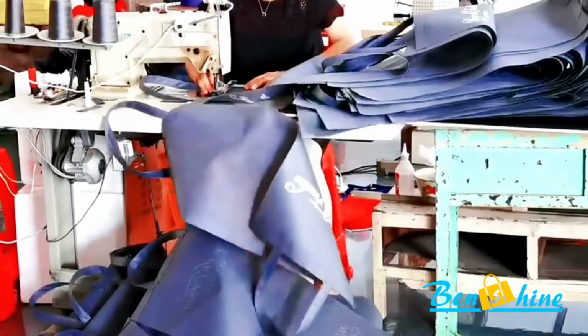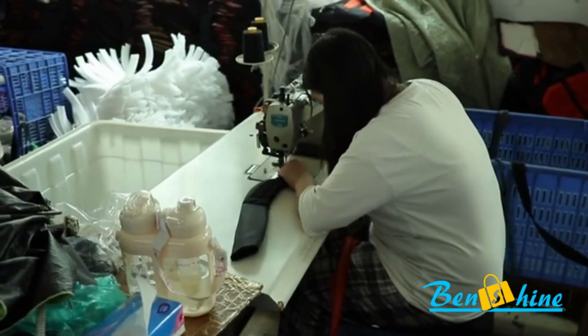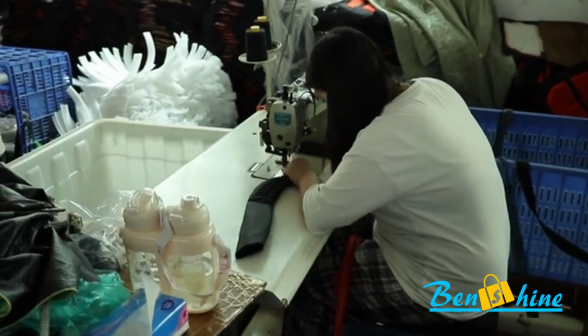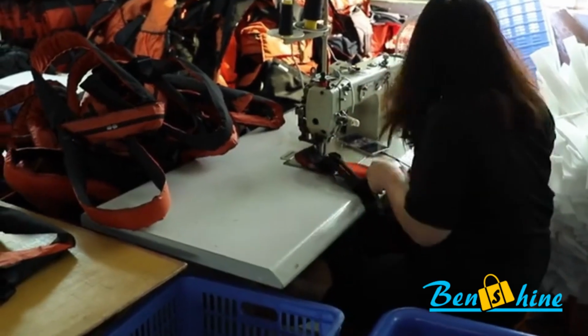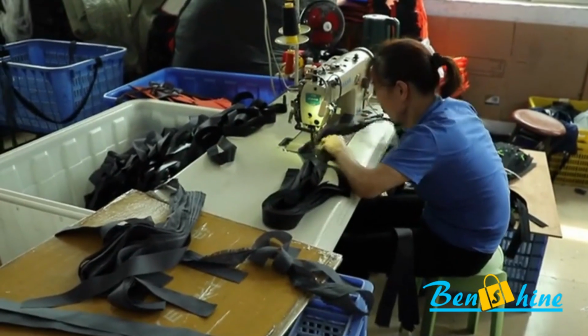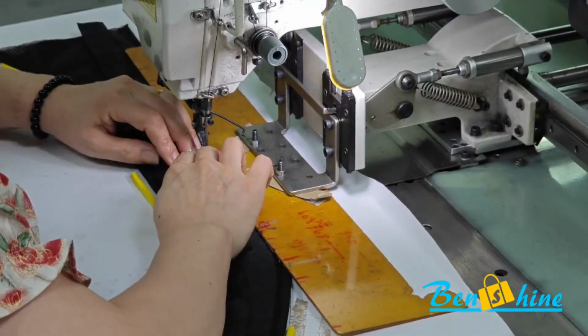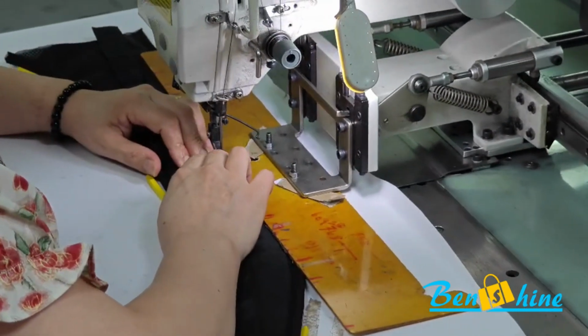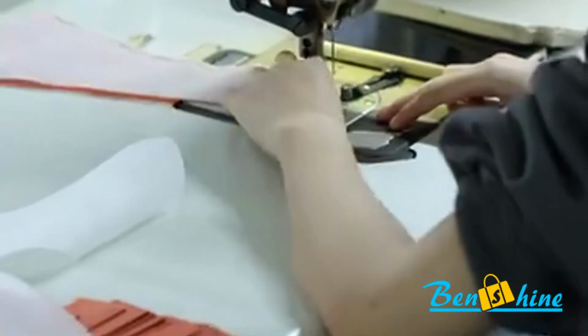One of our key strengths is flexibility. We understand that different businesses have different needs, so we offer adaptable minimum order quantities for custom designs. Our MOQ starts at just 300 pieces, allowing businesses of all sizes to access high-quality custom bags without large inventory commitments. At Benshine Bags, our goal is to make the custom process smooth and tailored to your needs.